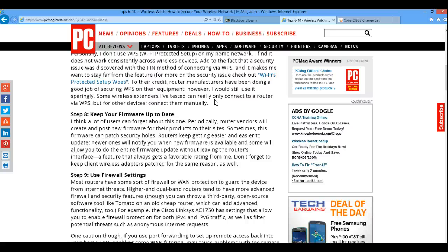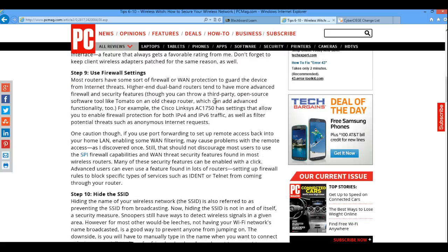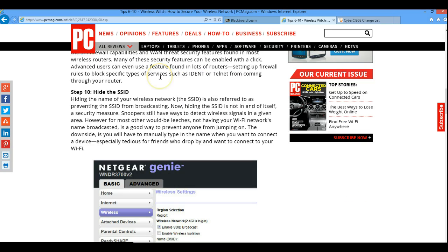There is a good caution there if you're doing something fancy. If you have a gaming rig set up, you're connecting to Steam, and you have something bizarre, you may have to look at how your router is forwarding. But that doesn't apply to about 99% of people.